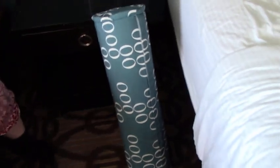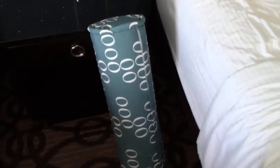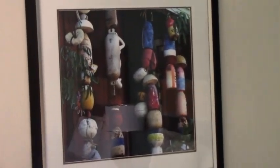And that's one of the pillows that was on our queen bed right here, one of our queen beds. Yeah, it's really cool how they have my favorite letter on there. And there's another painting right there. Looks really interesting.